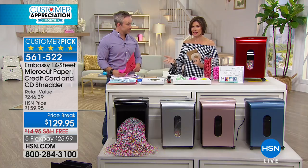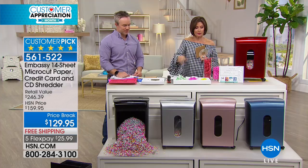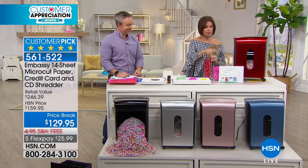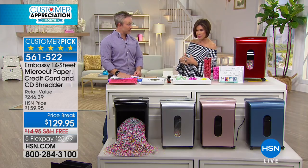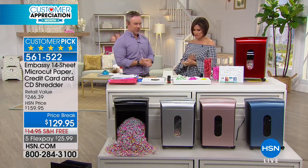And you know what? Just get rid of the stuff anyway. It feels so good to fight that clutter. Get that file drawer back. The black, the silver, and the red are selling the fastest. They look great in your office, too. We also have it in rose gold and the blue. $200 save. What is it? $100 savings? $110 savings off the retail upgrade value. Fabulous. Hey, great to see you. Thank you.